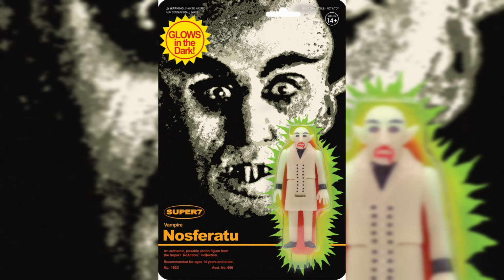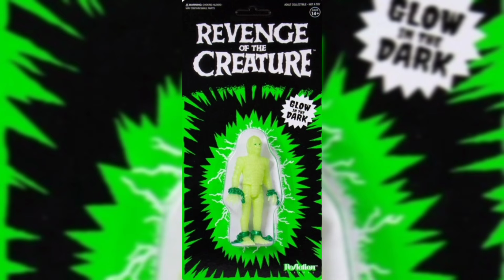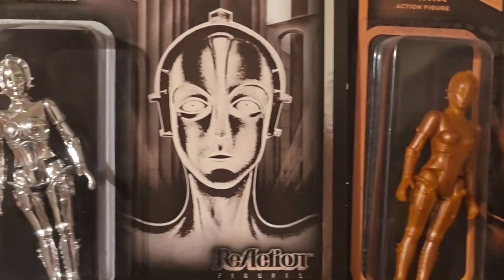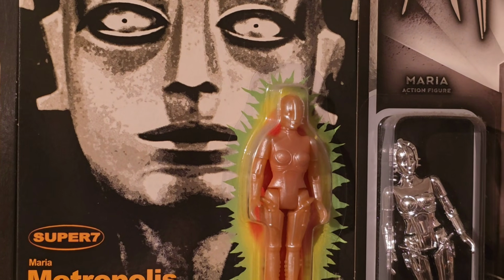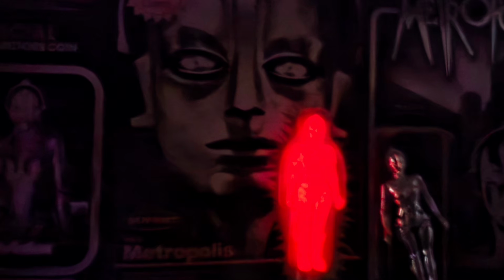And I think there's a possibility the difference in the chemical composition of the plastics used for the ReAction figures versus ReAction Plus is what causes this difference in glow, for lack of a better term. And I do have a few of Super 7's glow-in-the-dark ReAction figures in my collection. My favorite is the glow-in-the-dark Maria from Metropolis. I love the shade of orangey red that they chose for the glow-in-the-dark plastic. It almost makes her look like a cast iron stove that's on fire or an overheated piece of metal. It's really cool, and it looks great to both the naked eye and on film.